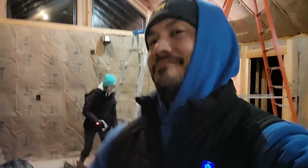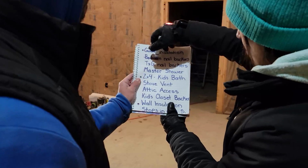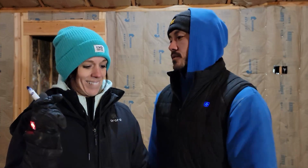Baked ziti. Insulation is finito. Very nice, very nice. How'd we do today? Bedroom nail backers. We got the stove vent. And we got the wall insulation. I mean, that's great and all, but we still have a lot to do. It's going to be a really long day tomorrow. Long day it is.